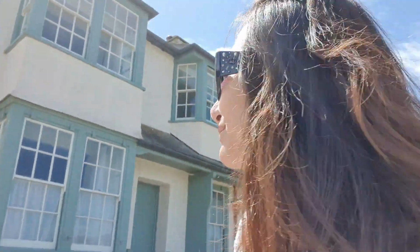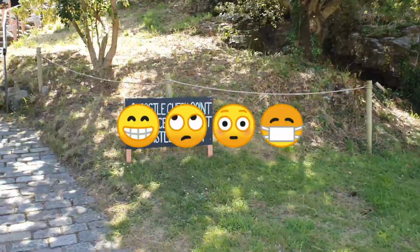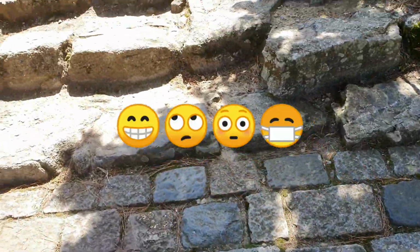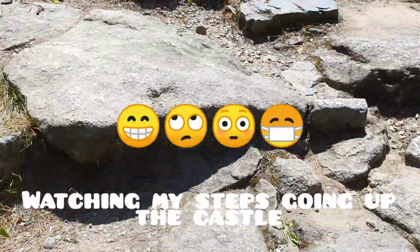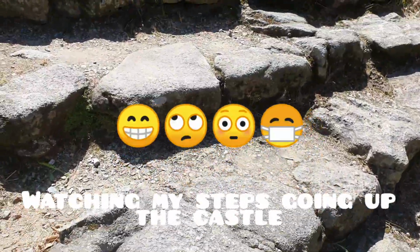So you can see from here, the one on the top there. There is a checkpoint, no access without a castle ticket. So this way, they go in the community steps. So it's a steps. It seems to be like if you made a mistake, you end up admitted to the hospital. And I don't think this is the right way to do this thing.